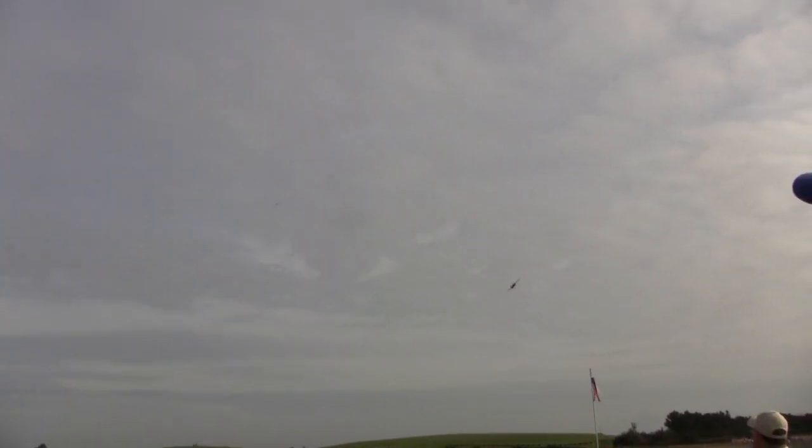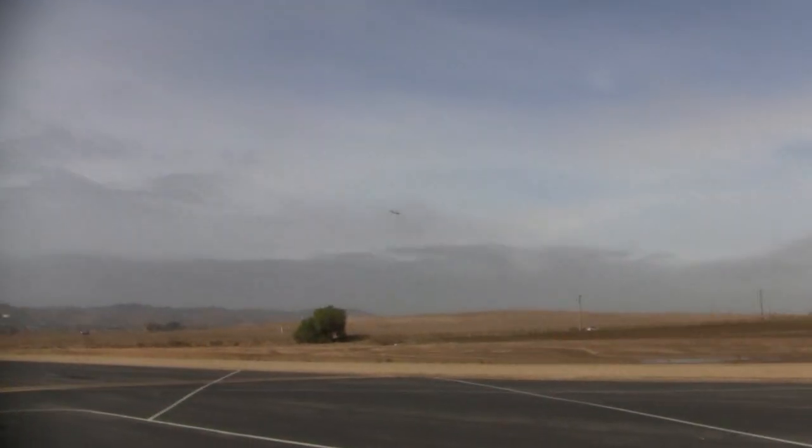All right. So I've got to figure a way to keep that canopy on. Here's full speed. It's pretty quick. The only thing I had to trim was elevator. That was it. Really? That was it. You getting shaky? Just a little, but nothing bad.